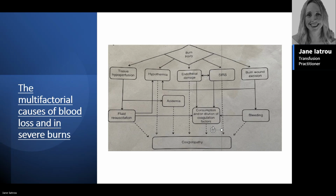And then to add insult onto this, we give somebody lots of fluid boluses and lots of fluid management with the Hartmann's protocol, and this dilutes the clotting factors and the hemoglobin even further, so that worsens the bleeds and makes them bleed more, and they lose the clotting factors at the same time.